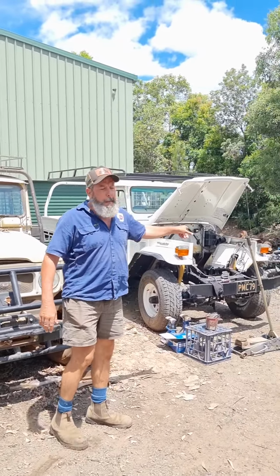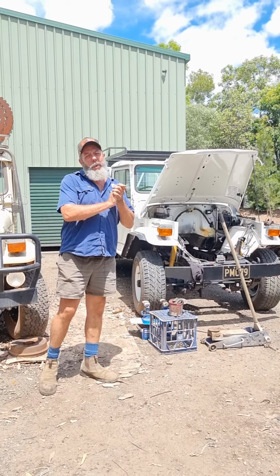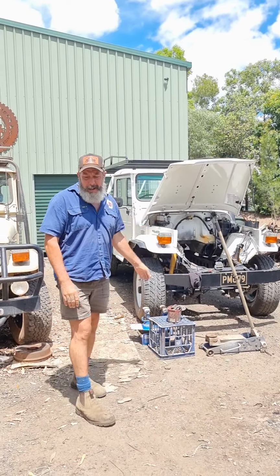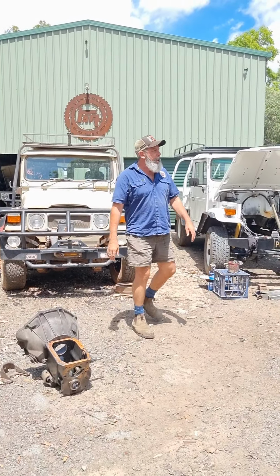Here we've just mocked up the mounts. That's for the 1HD-T, so that is ready to go. And you'll see here, we've got a dummy box to mount things up and do measurements.